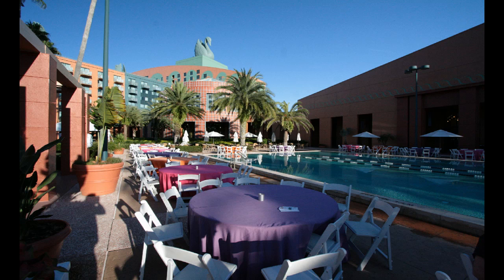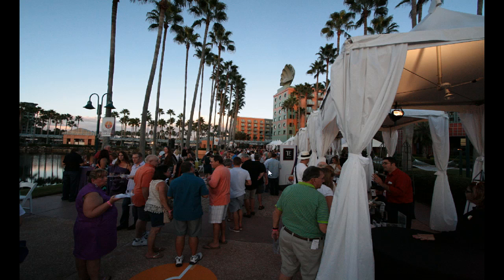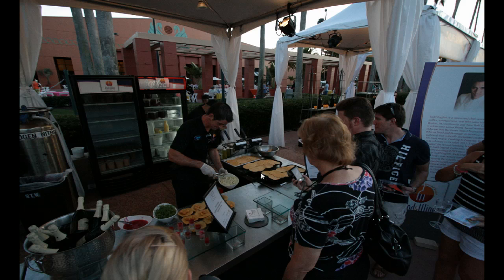They do have a lot more tables this year. I've been to this event previously, and they've listened to their customers and added more tables, places to sit, because it does get crowded, as you can see. And the lines really do form for the food more than anything else.